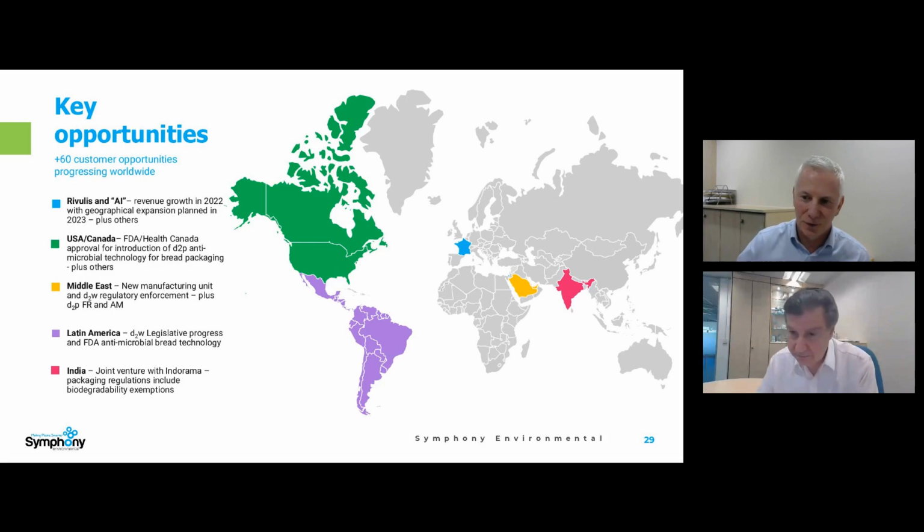So yes, they do. So D2W and D2P do work together. Some of the D2P applications, especially in construction, pipes, etc., you want the product to last forever. But where products are potentially littered, then D2W can be added with D2P. The EU nitrile glove certification, which I did mention during the presentation, we're expecting that during Q4 this year.